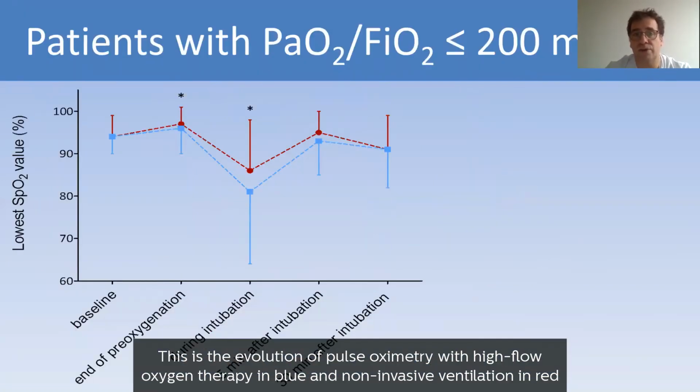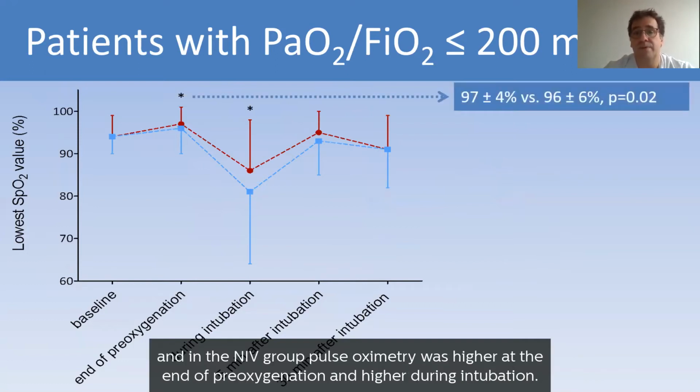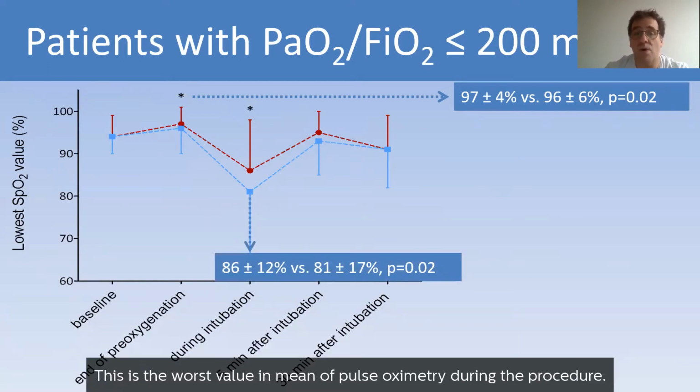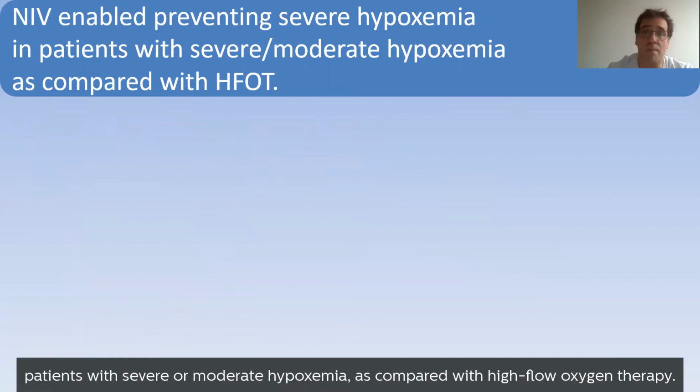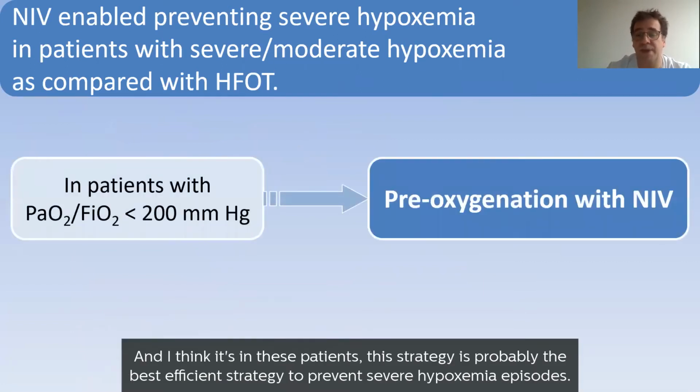This is the evolution of pulse oximetry with high-flow oxygen therapy in blue and non-invasive ventilation in red. And in the NIV group, pulse oximetry was higher at the end of pre-oxygenation and higher during intubation. This is the worst mean value of pulse oximetry during the procedure. Therefore, NIV enabled preventing severe hypoxemia in these patients with severe or moderate hypoxemia, as compared with high-flow oxygen therapy. And I think in these patients, this is probably the most efficient strategy to prevent severe hypoxemia episodes.